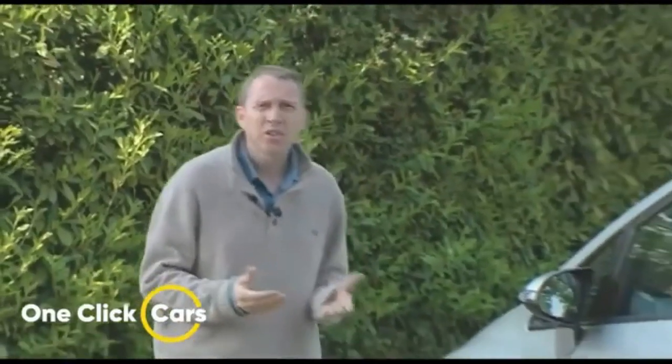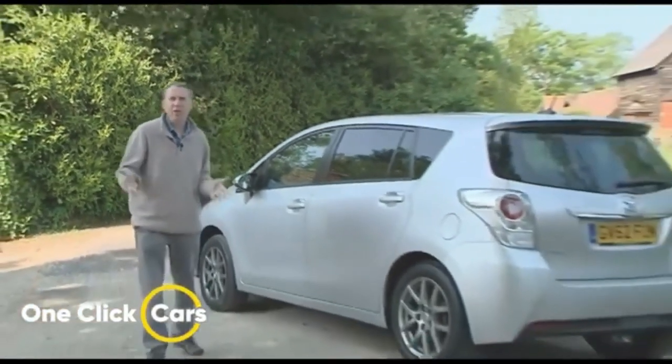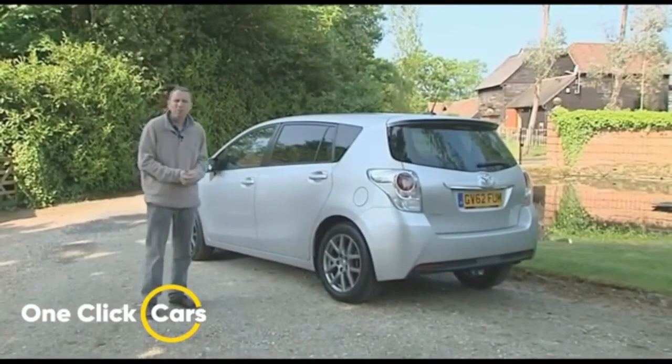A car, in essence, to cover all of your family transport needs, in a way that you'll feel good about. Let's check it out.